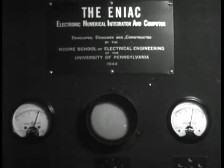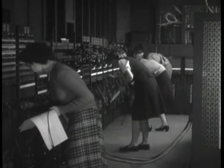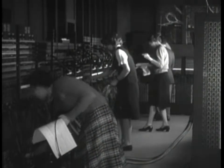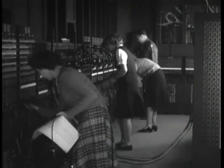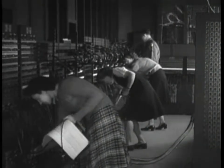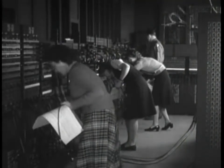ENIAC stands for Electronic Numerical Integrator and Computer. It was the world's first large-scale digital electronic general-purpose computer. It was designed to be capable of being reprogrammed to solve a large number of numerical problems. ENIAC was conceived and designed by John Mauchly and J. Presper Eckert of the University of Pennsylvania. They headed up a team of engineers and others that worked on the ENIAC project, which begun in 1943.